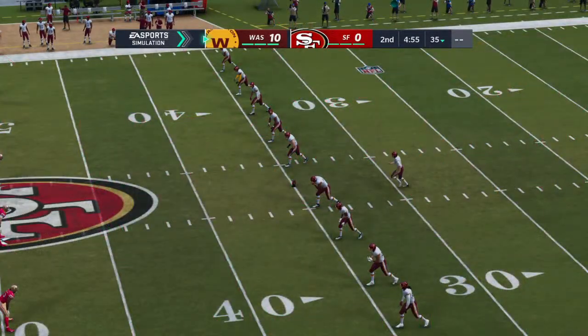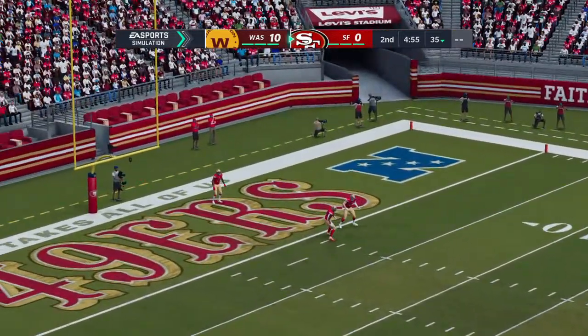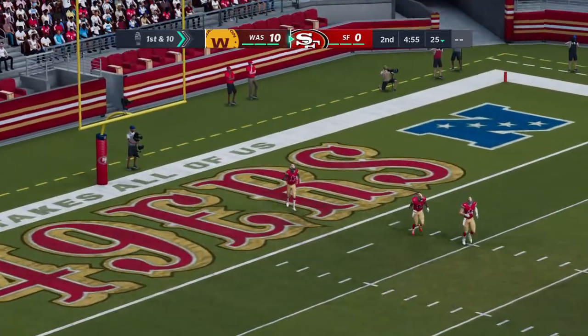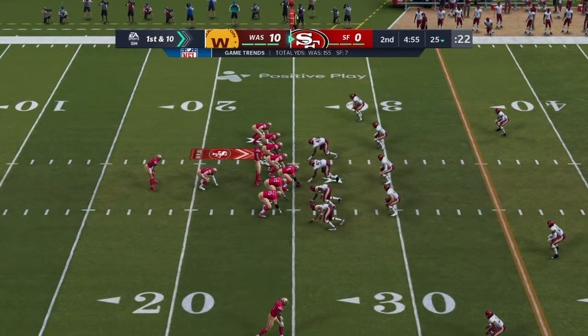Following the made field goal for 3, Hopkins now to kick it off. And this will not be returnable. It's out of the back of the end zone for a touchback. 25-yard line.